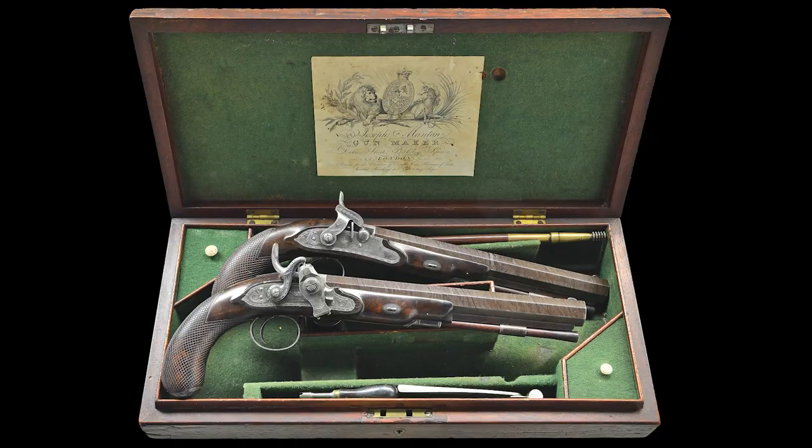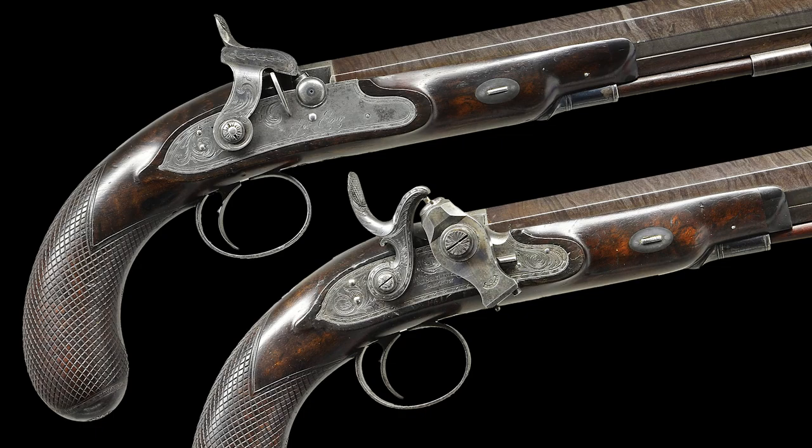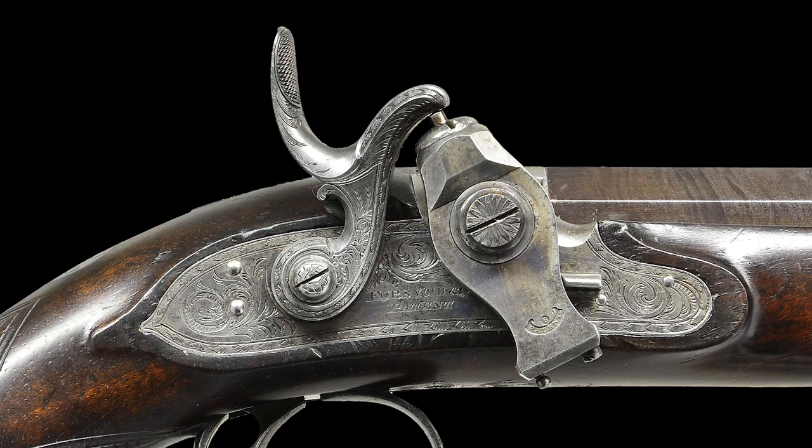This cased pair of Joseph Manton pistols have two early percussion conversions, one by Forsyth and another by Joseph Egg. This pair of 50 bore pistols were originally made as flintlocks in 1805 and have 10-inch octagon stub twist barrels with under ribs. Around 1810, one pistol was fitted with a Forsyth patent scent bottle percussion lock number 2098.